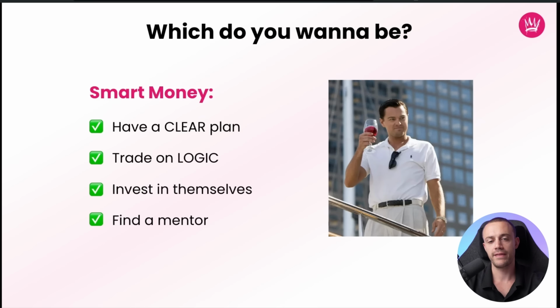Now, on the opposite of that, there's smart money. And again, it took me a lot of time and a lot of resources to figure out what the difference is between smart money and exit liquidity. For smart money, it comes down to having a clear plan and trading on logic, not emotions. That's very important. And smart money invests in themselves. They're not trying to penny pinch their way to wealth. They know they need to invest in themselves.